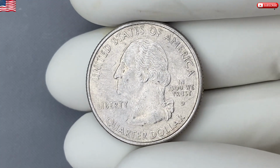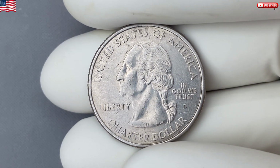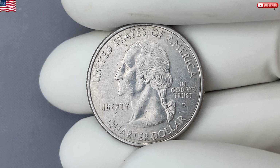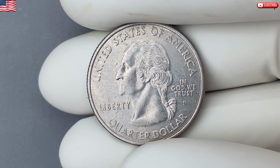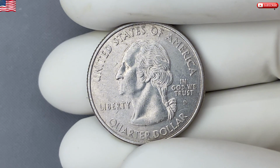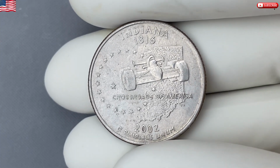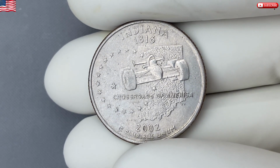But here's where things get interesting. While millions of these quarters were minted for general circulation, only a tiny percentage contain rare minting errors that transform them from everyday coins into highly valuable collector's items. That's right. Among all the coins that passed through gas stations, vending machines, and piggy banks, a few had unique defects that make them worth an absolute fortune today. So what exactly makes one of these Indiana quarters so special?